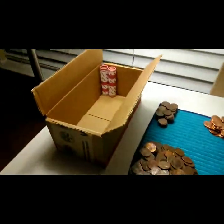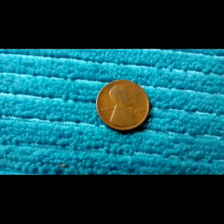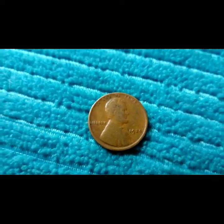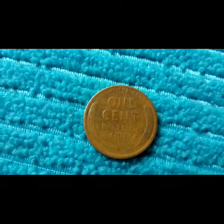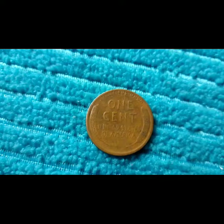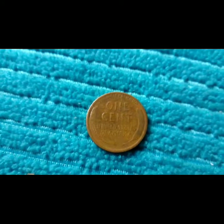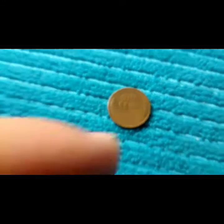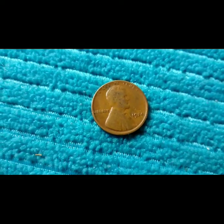Alright guys, 2 rolls left, and I was going to go to the end, but, well, I got another one. Well, I got 2 more. But I want to show you this one. This one I stopped for. 1924 Philadelphia. And I looked at my sheet, and this is not anything I have written down, so it's at least above 10 million, but I'll come back with the exact mintage on the wrap up, but it's more than 10 million, I know that.